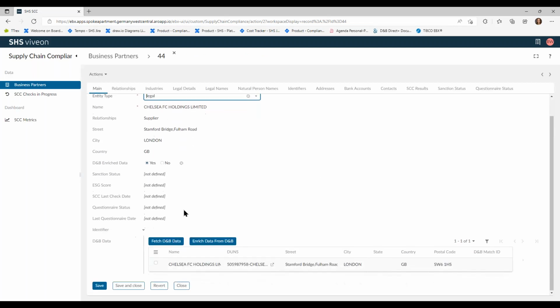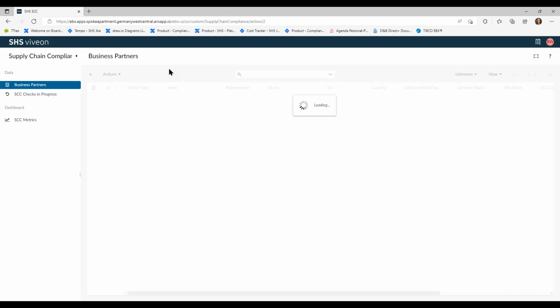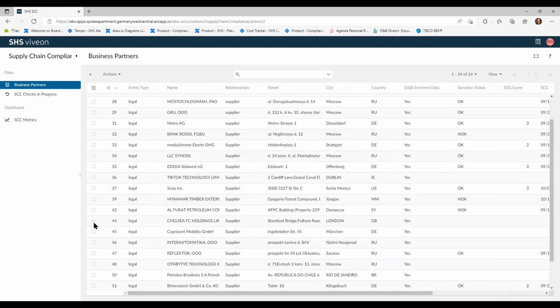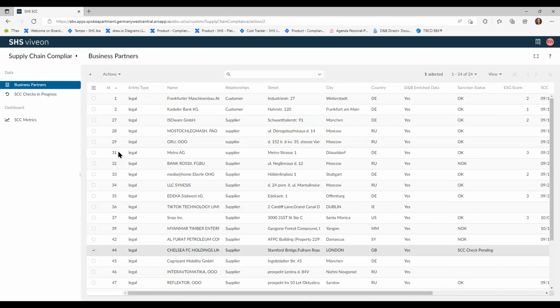So now that we've selected it, we see the DUNS number is here, and we are now able to trigger the supply chain compliance check. We can do this in this view, or we can just go back into the table view and we go for Chelsea and we say trigger SCC check. Don't be distracted by all the other options. This is just my admin view. So I just went on trigger SCC check for Chelsea. And as you can see here, it says SCC check is pending. Well, this usually takes only a few seconds. And after a few seconds, as you can see already, it's done.